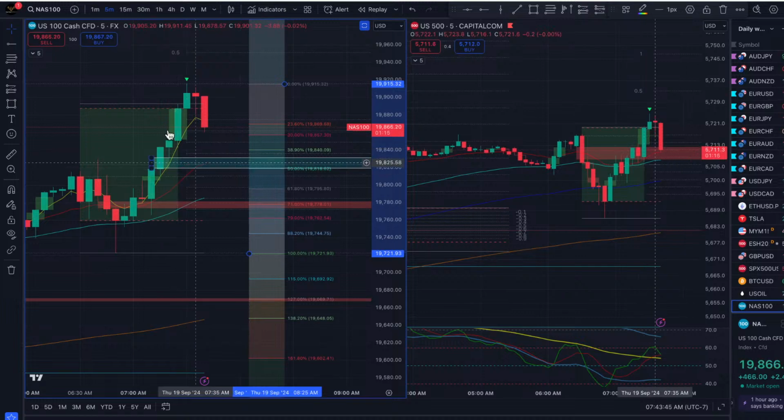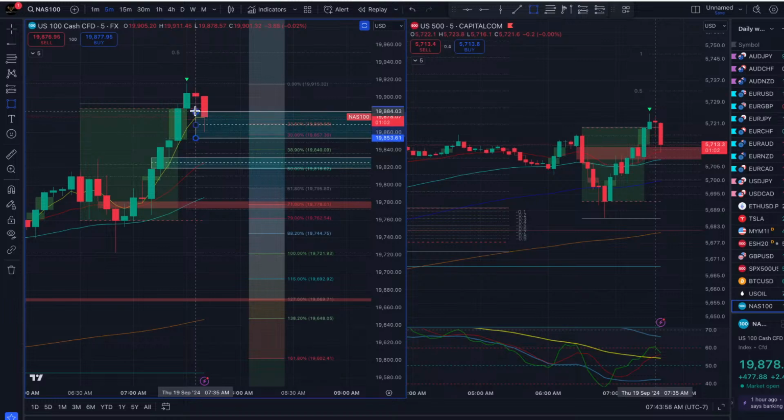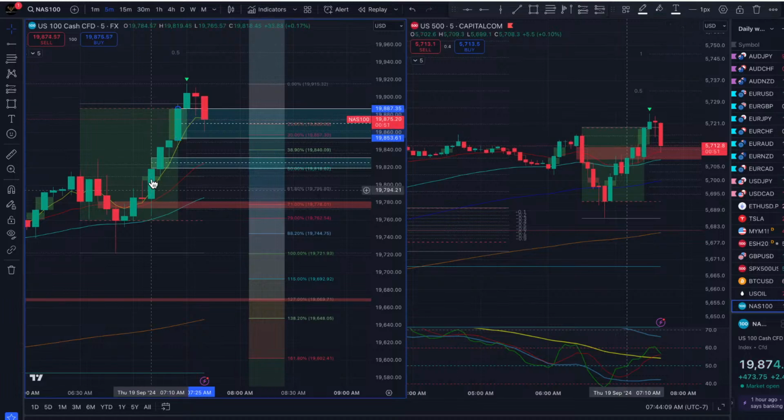We're still getting reaction off that fair value gap, but again, I'm not interested. I'll paint it out. We're getting reaction right off that midpoint, consequence encroachment. Keep in mind, if you're having a tough time seeing where these fair value gaps are, the indicator paints them out for you right there. All you have to do is go in and drop a box tool right here. That way you know where the midpoint is. You can extend it across.